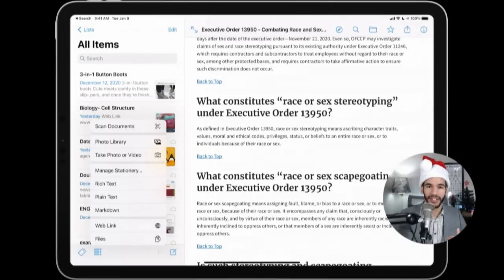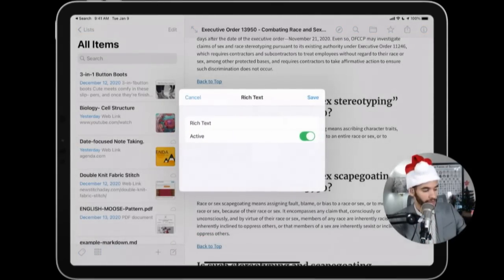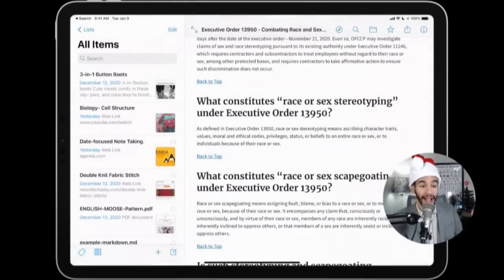And so think about, you are going on a trip and you want a place to store the documents that you'd need for that trip. And then with the stationery, this lets you create custom templates for rich text, for plain text, et cetera. And so whenever you create a new item, you can set it up with this stationery. And on the Mac, you can actually customize those types. So the idea there is that maybe you want to use this to keep all of your notes.